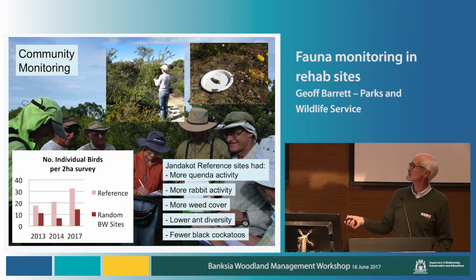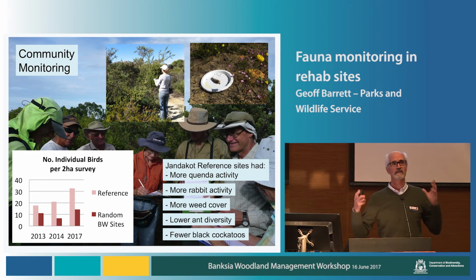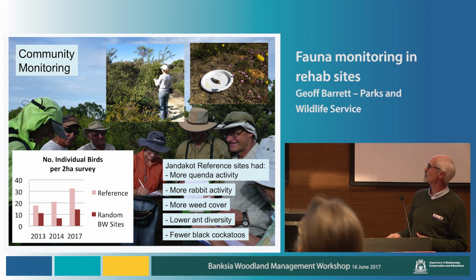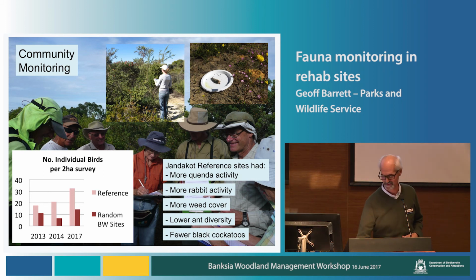per 20-minute 2-hectare survey, and it stays constant. Whereas if you recall, when you look at the Jandakot woodland control sites, the number of individuals actually increased. So it gives you an idea of how the Jandakot sites sit into the wider perspective around Perth. So the Jandakot reference sites had more quenda activity, more rabbit activity, more weed cover, lower ant diversity, and fewer black cockatoos.